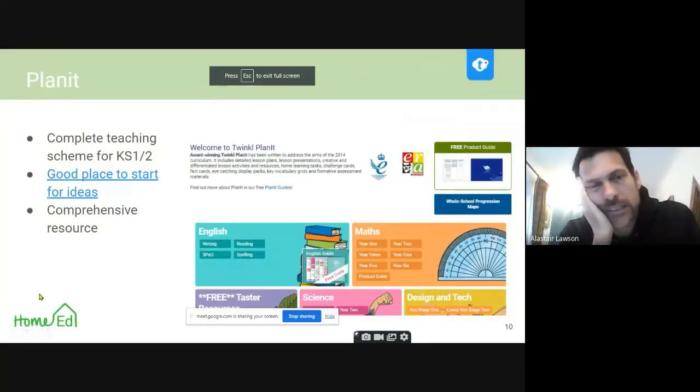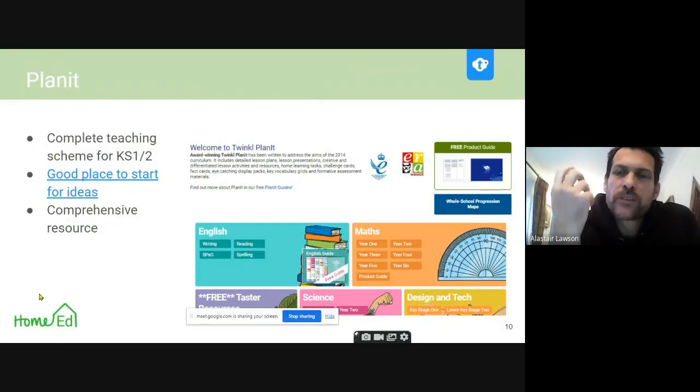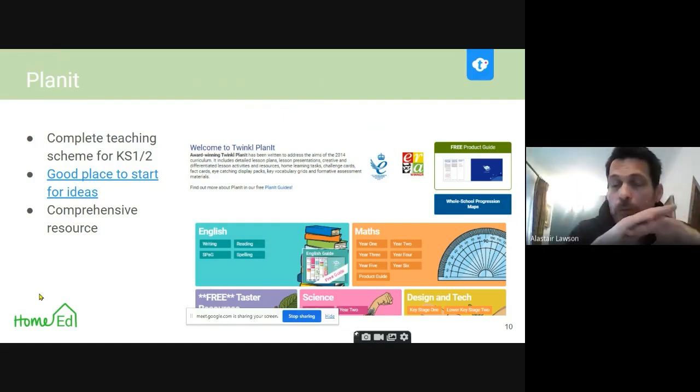Right, Planet is the next thing that I wanted to mention. In a nutshell, Planet is a comprehensive teaching scheme which takes the entire 2014 national curriculum for Key Stages 1 and 2 and puts it into a scheme of work which covers all of the subjects in the form of lesson packs, topics and units.